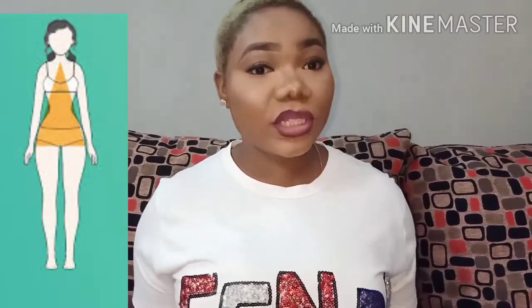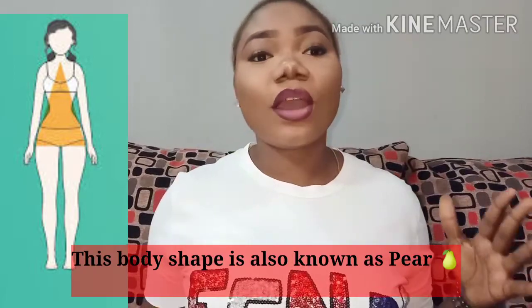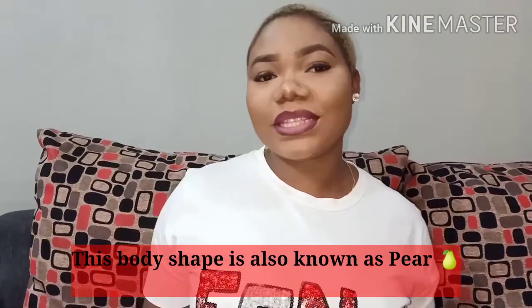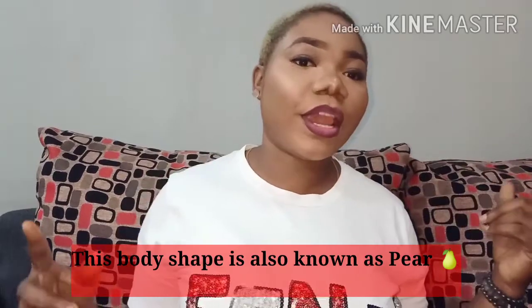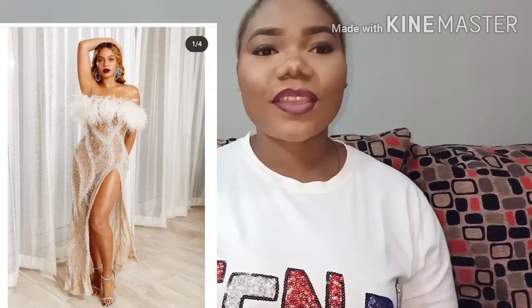The next body shape I'm going to be talking about is the triangle body shape. It's basically the opposite of the inverted shape we talked about. If your hip measurement is the largest part of your body, then your body shape is triangle. Your hip measurement has to be 2 or more inches wider than your shoulder measurement, or 4 or more inches wider than your bust measurement. That seems to be the most common body shape among women. Celebrities that have the triangle body shape are Beyonce and Kim K. Basically, you want to accentuate your waist and your hips.